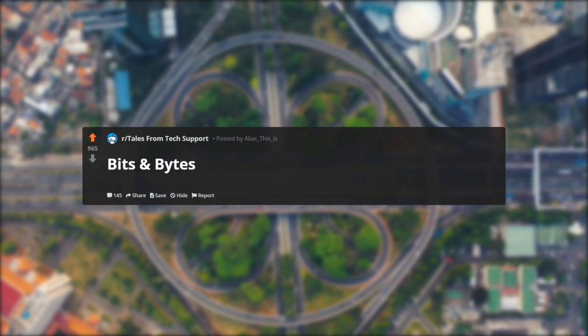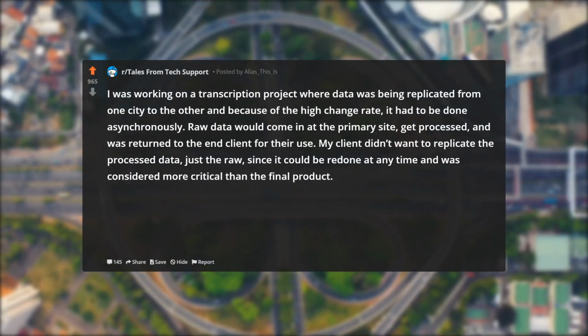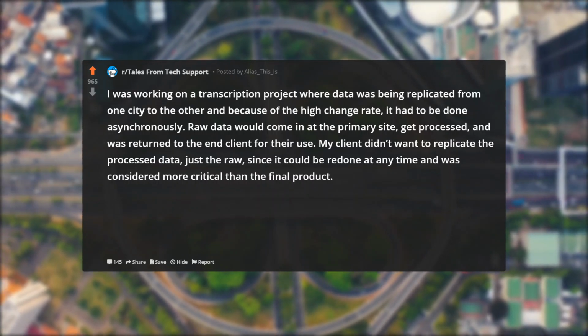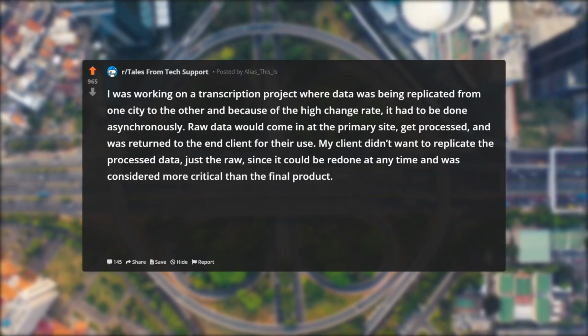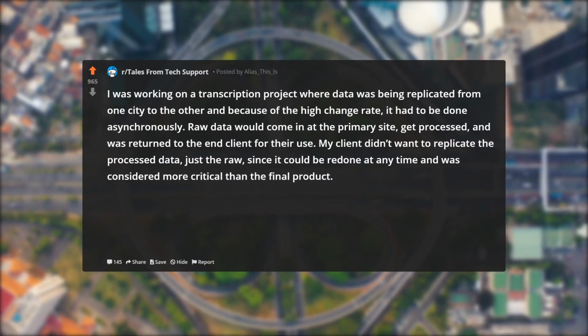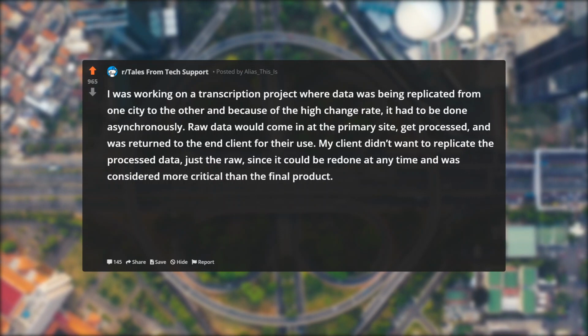Bits and bytes. I was working on a transcription project where data was being replicated from one city to the other, and because of the high change rate, it had to be done asynchronously. Raw data would come in at the primary site, get processed, and be returned to the end client for their use. My client didn't want to replicate the processed data, just the raw, since it could be redone at any time and was considered more critical than the final product.